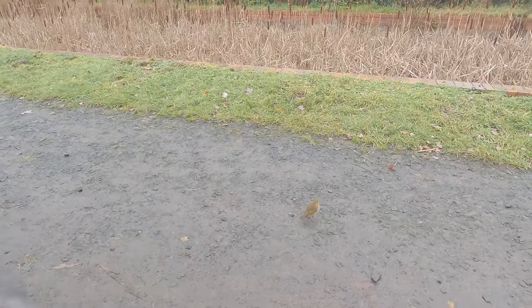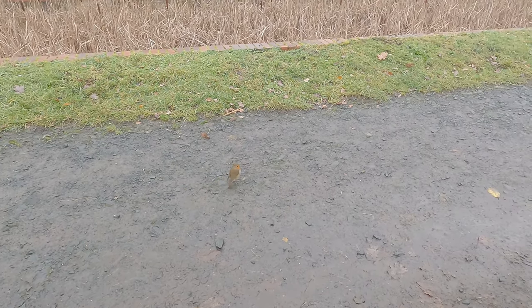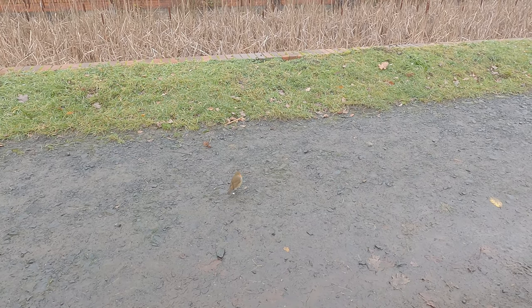Wow, look at the wildlife over here. You've even got robins, look. That robin is so tame. Wow. Again, it's just lovely to see birds like this. Again, so much wildlife, look.